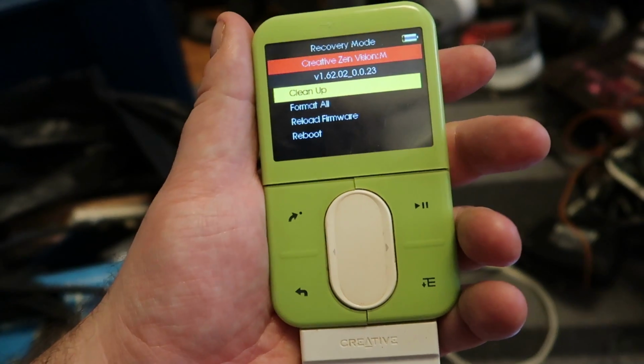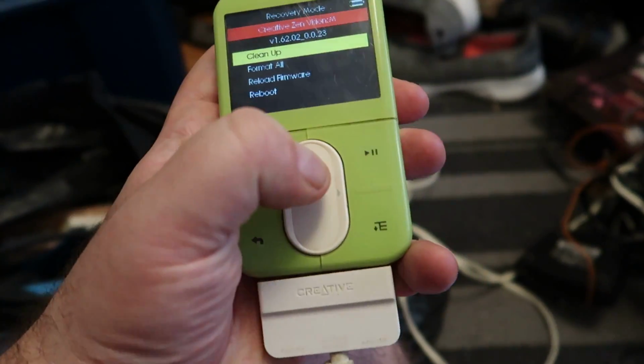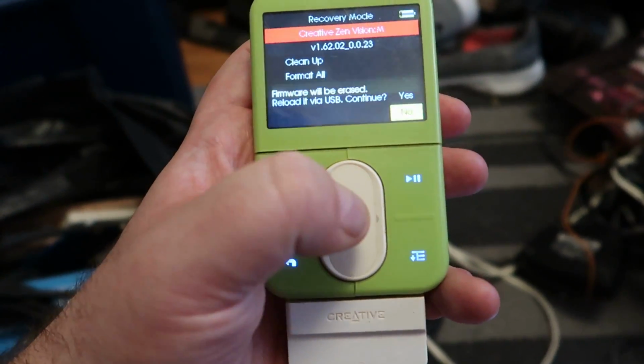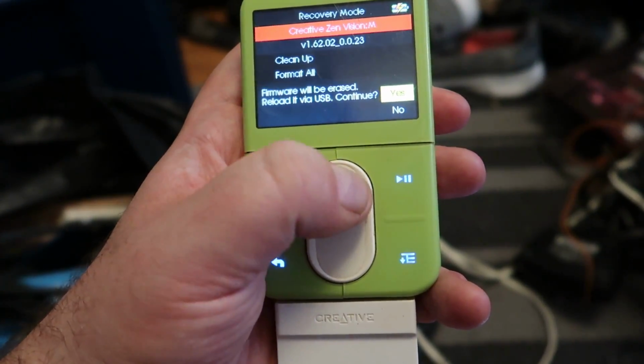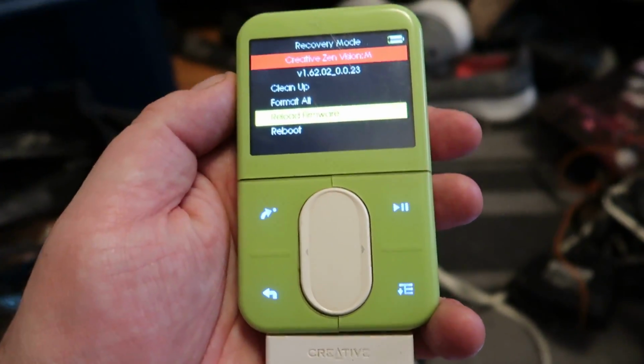I can't see. No. Oh, hang on. Recovery mode. Creative Zen Vision M. Clean up. Format all. Reboot, reload firmware or reboot. Firmware will be erased. Reload it by USB. Continue. Let me give this a listen, one second. I suspect the hard disk has failed because it just went doo doo doo doo doo. Maybe I'll give it a charge and see if it boots on. It might not have enough power in it to do a full charge. Doesn't sound great though, does it?